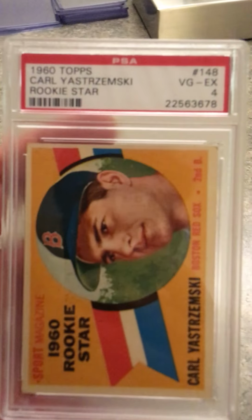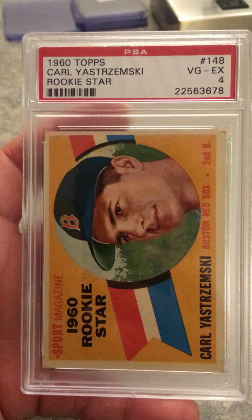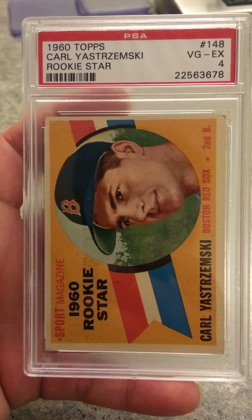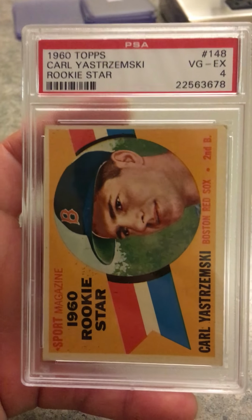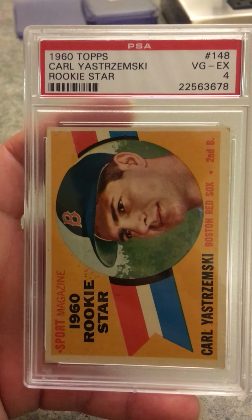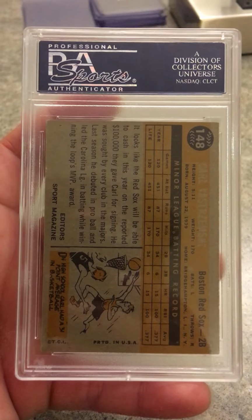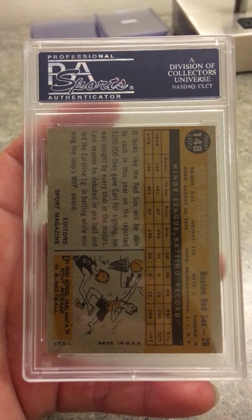Next, 1960 Yaz rookie PSA 4. Now my buddy also had a 6 in this card, but he wasn't willing to part with that one. He's a big Red Sox fan. Actually, I should say his fiance is a big Red Sox fan, and so he collects cards for her. He's mostly a football guy, but he collects Red Sox stuff for her, so he wasn't willing to part with the 6, but he did part with the 4. And I was more than happy to pick up the 4.